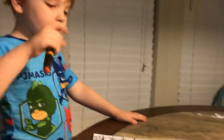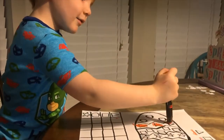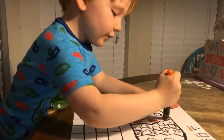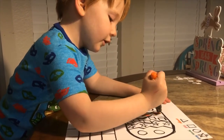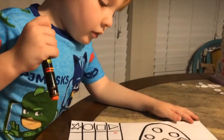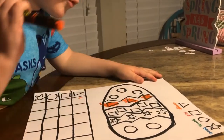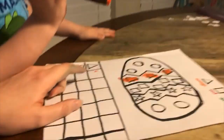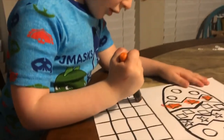There's no more triangles? No. I think I see another one. Another one, okay, you did. Fine, I'll draw it. Now hold on, don't go yet. So how many triangles are on the page that you colored? Three. So can you come down here? We're gonna graph it and color three squares.